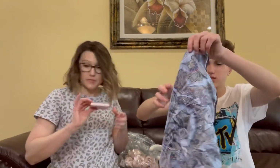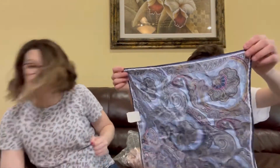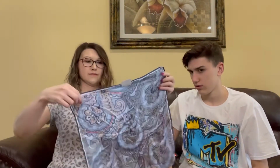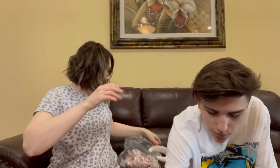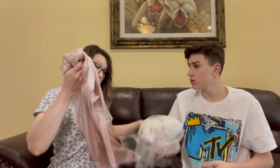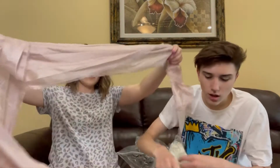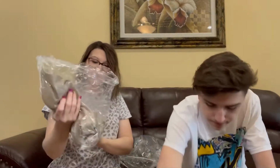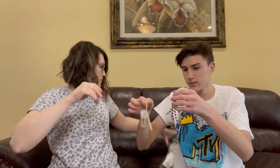Another. This is busted. This is another silk handkerchief. Another headband. Oh, another one of these things. Big socks. Another scarf. Another scarf. Yep, another scarf.